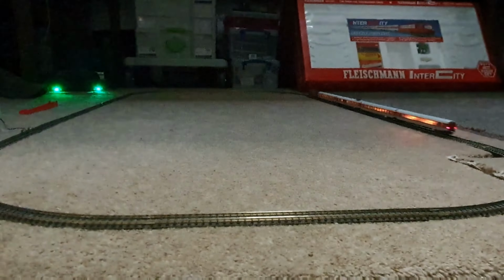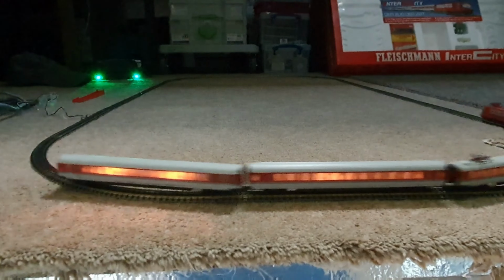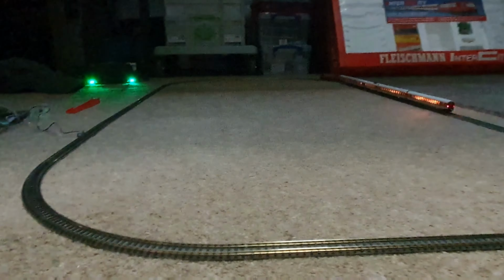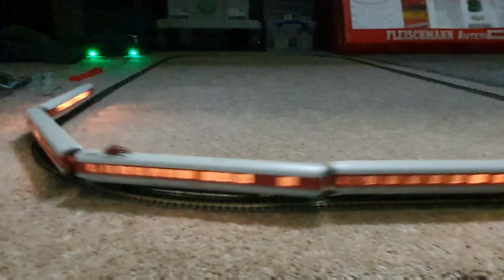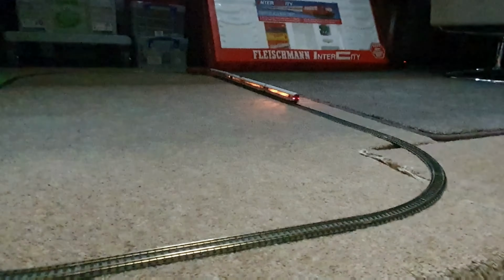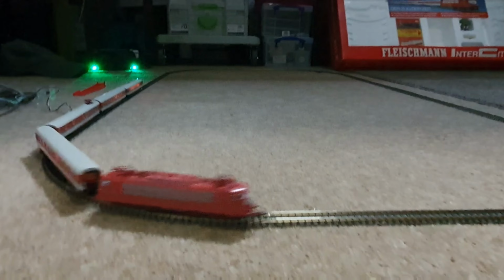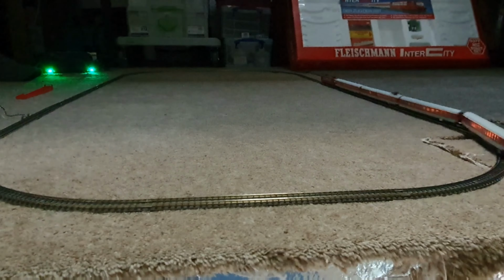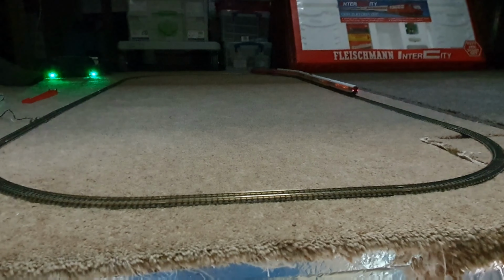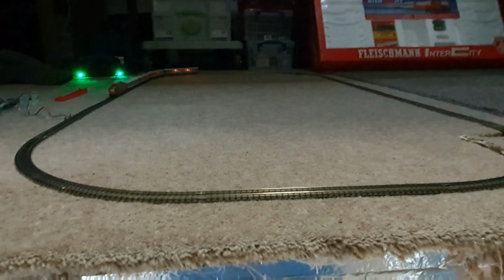A bit fast that, but with it being analog, you've got to work it fast for the lights to illuminate from the coaches properly. Let's have a look at that. Wow, so smooth. Didn't expect N-gauge to be this smooth, considering its age. It's virtually a brand new set, this. It's probably only been used once. It's got the tail lights on the end coach as well.